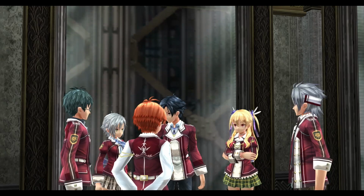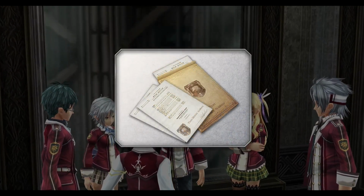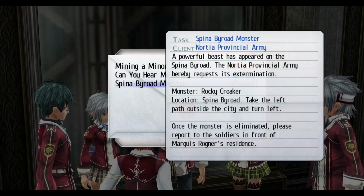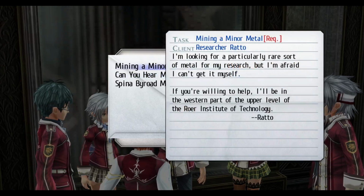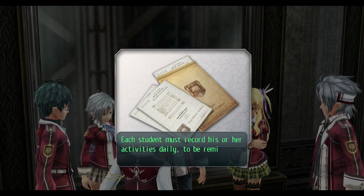Alright, first day. What do we got? Alright, only one required one. Alright, a monster. Hand with an experiment concerning your Arcus units. Looking for a particularly rare sort of metal for my research, but I can't get it myself. Study areas, 200 cells, radius around Rower.